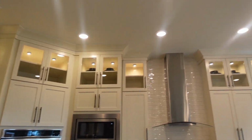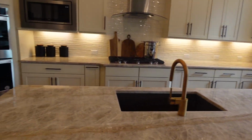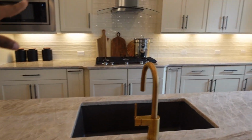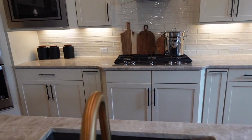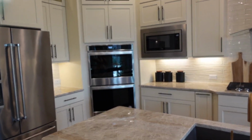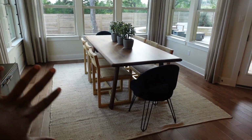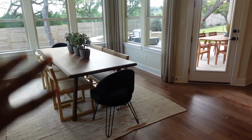But I do love the cabinets. I do love all of this right here. I love the sink. I wish they had a pot filler. Pot filler is one of my number one things I want to get for mine, but I love the double oven. That's definitely on the list of things to get. The size of the dining room, that's perfect. Since I have a big family and I add any more guests to it, we could definitely make this work.